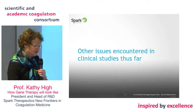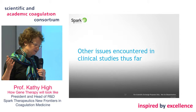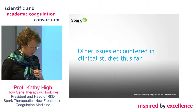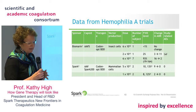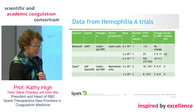But despite a range of different levels of factor as a result of these different doses, you see that most of them are effective in terms of really reducing the annualized bleeding rate, and that most of the studies have also had very good safety records. Data in hemophilia A are newer, but the paper published by the BioMarin group in December demonstrated a very nice reduction in annualized bleeding rates at the dose that's being carried forward into phase 3.